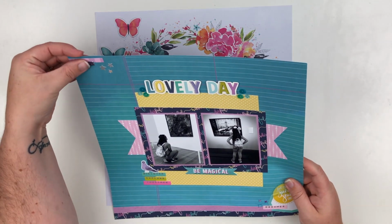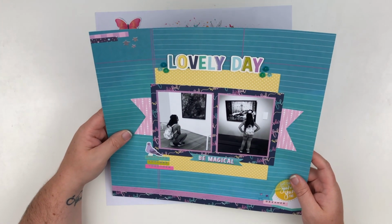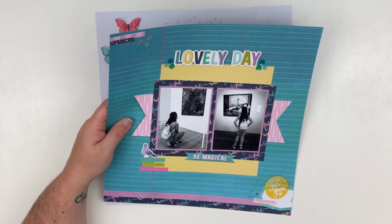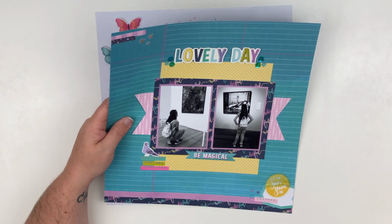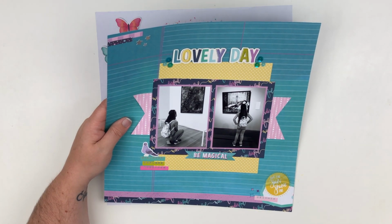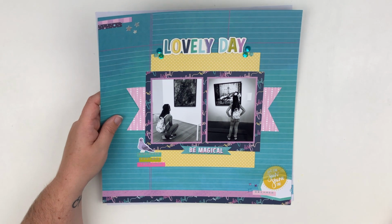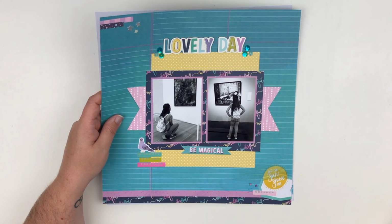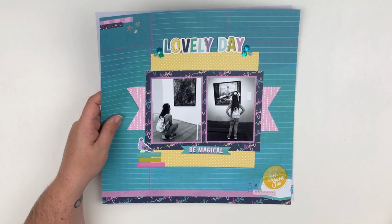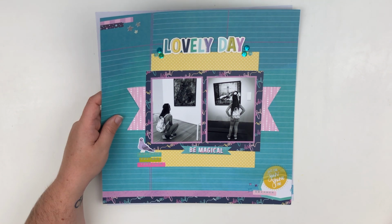We have this layout, which I'm trying to think, I don't think has a process video either. Let me go back and look. No. So there's no process video for this one. This one's using the Sparkle City. And I believe that this one might be a Patreon video as well. Let me look. Maybe not.